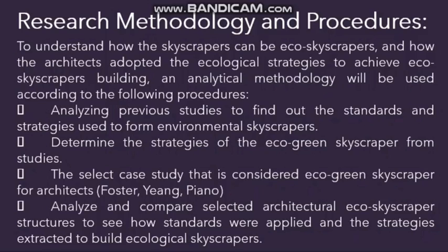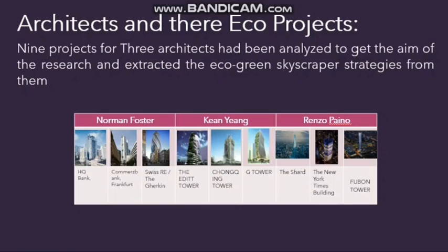Analyzing previous studies to find out the standards and strategies used to form environmental skyscrapers. Determine the strategies of the eco-green skyscrapers from studies. Select case studies that are considered eco-green skyscrapers by the architects Foster, Yeang, and Piano. Analyze and compare selected architectural eco-skyscraper structures to see how standards were applied and the strategies extracted to build ecological skyscrapers.